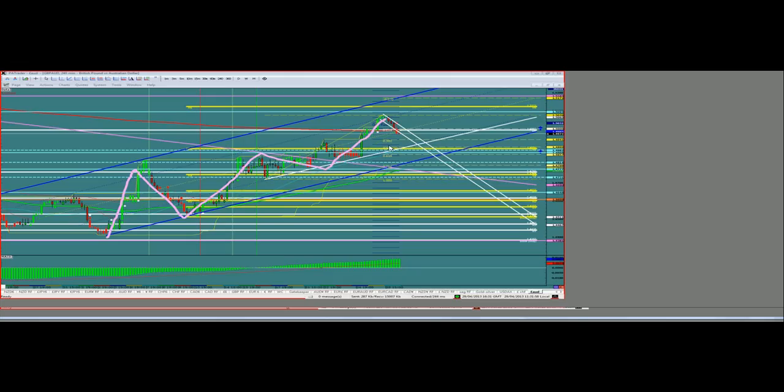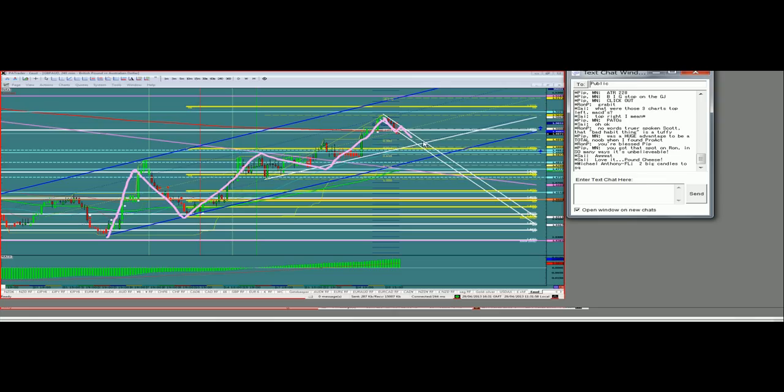We need to do the ABC. An ABC retracement, we've done an A. We need a little B up here and maybe a C. So maybe down here to 382. If we get it down to 382, it'll be an ABC retracement, and then we can start all over going up to the top here.